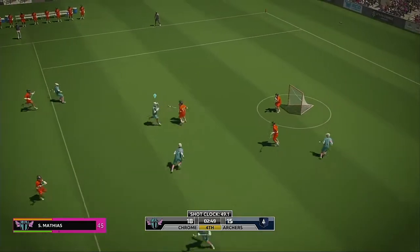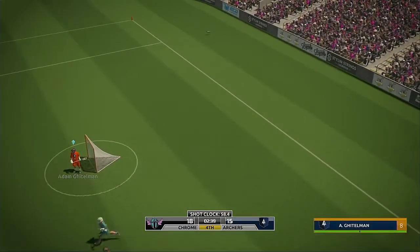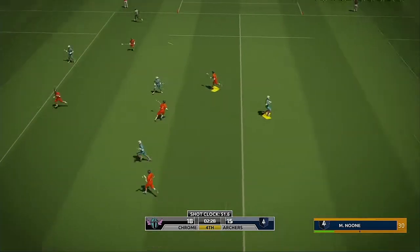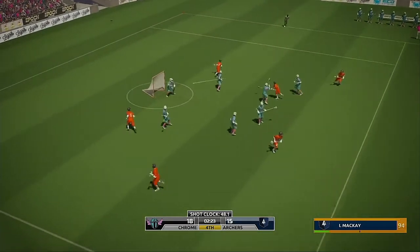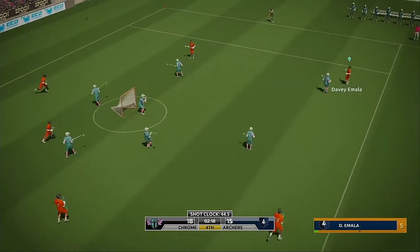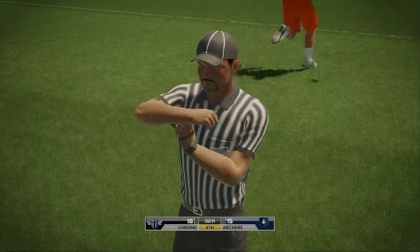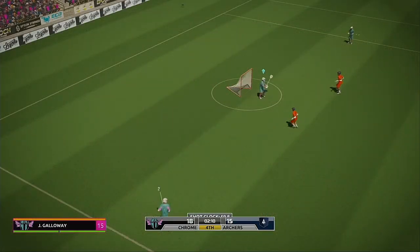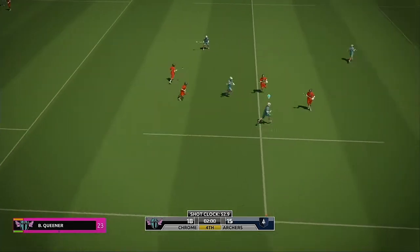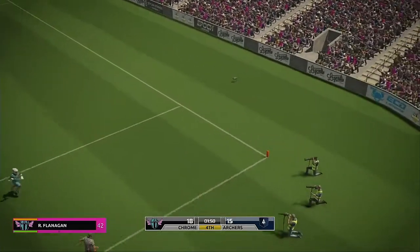Simon. Flanagan steps in to shoot and saved. McKay shoots, puts it wide. The ball goes to the ground. Referee not happy at all. Seven gets flagged. Just taking things a little too far on that occasion. Two. Flanagan lets one fly. Goes wide.